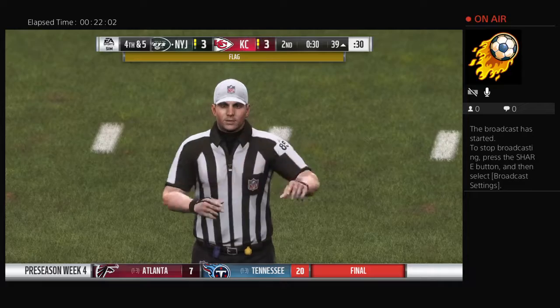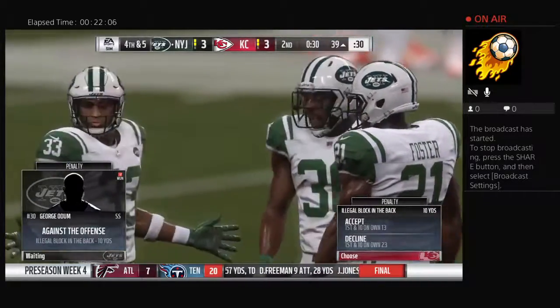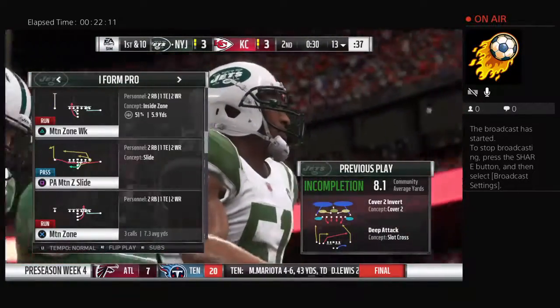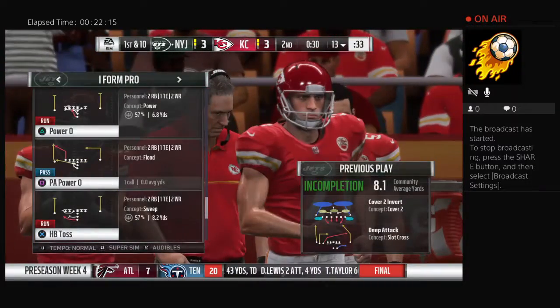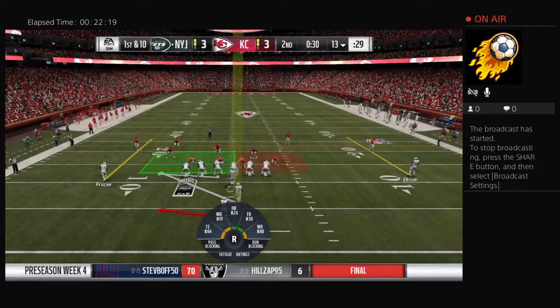Illegal block in the back. Offense. So this will be accepted as it moves the offense backwards. So the special teams penalty cost some yardage there as they come out on 1st and 10.